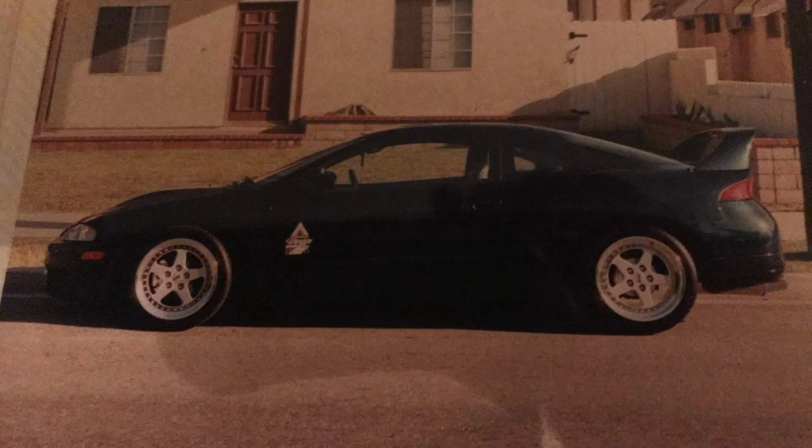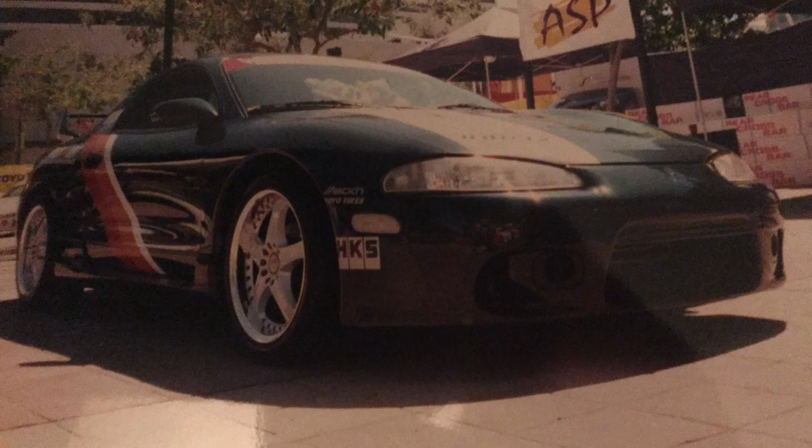About the Fast and the Furious Eclipse, it's very simple. This car, like most of the Euro cars, was a real car that existed before the Fast and the Furious. That car belonged to a good friend of mine called John Lapid. John bought the Eclipse when the car was probably 1 or 2 years old, and he decided to build a cool tuner car out of a Mitsubishi Eclipse. The car was a 95 Eclipse.